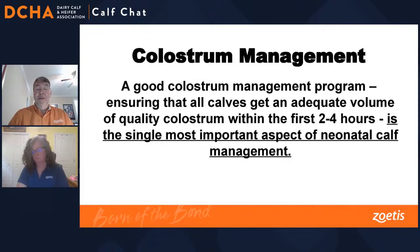So to me, this is where I start as somebody that focuses a lot on calf health: making sure that all calves get an adequate volume of good quality, clean colostrum as soon as possible after birth. I say within 2 hours. We have smaller dairies where nobody's there at night. That's not always possible, but making sure that happens as quickly as possible is probably the single most important thing we can do to make sure that we're raising healthy calves.